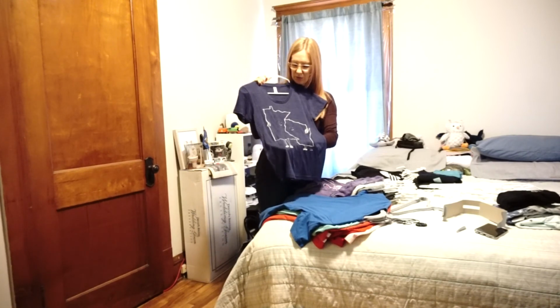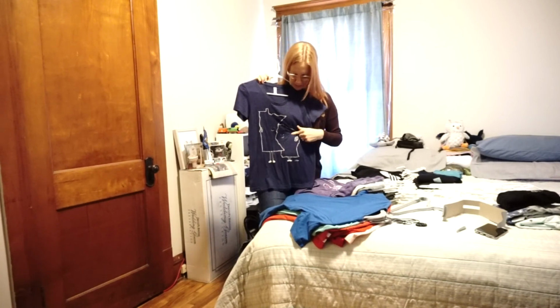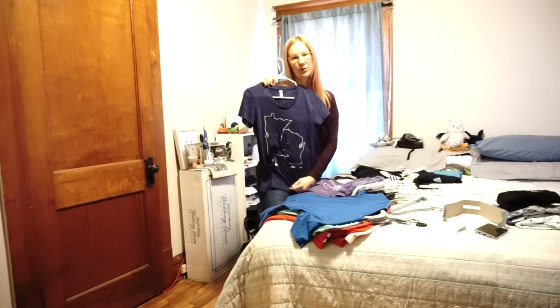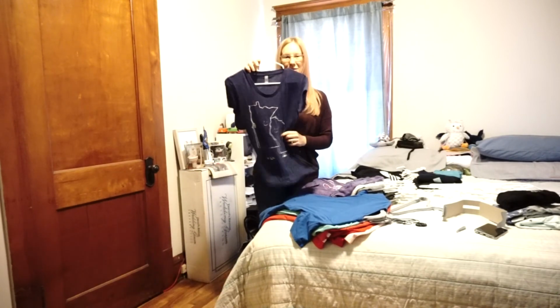And so anyway, we both have this shirt because I say it's like our relationship. If you put us in the U.S., then I'm from Wisconsin and Jonas is from Minnesota, and the height differential is approximately correct. So this shirt makes me really happy.